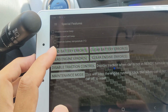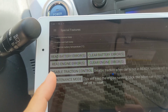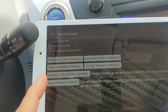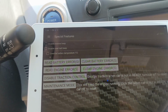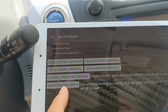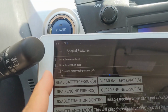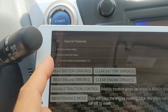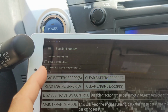You can read battery errors, clear battery errors, read engine errors, and clear them. You can also disable traction control. This is very helpful in racing conditions. Some of the users actually take their Prius to the track, and this is to disable traction control. You can do some drifting. Maintenance mode basically keeps the engine running all the time, so you can flush the coolant or other things. You can also disable the reverse beep and the seatbelt beep. Of course, the most famous or most useful one is the override battery temperature, the override battery fan.